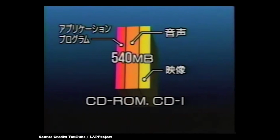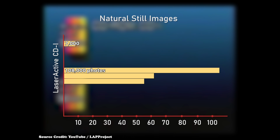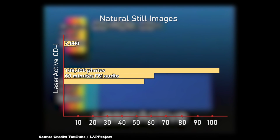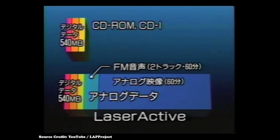Right? That's right. Using the player for education purposes, which was a huge part of the multimedia push in the mid-90s, Pioneer touted LaserActive's ability to store 108,000 natural still pictures and still have room for FM audio and 540 megabytes of data, as opposed to the CDI being able to store 7,000 images with no room left for audio or anything else.